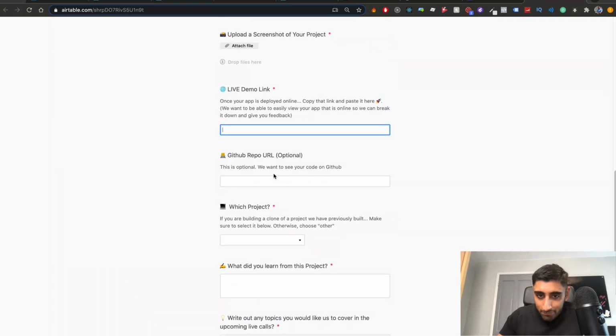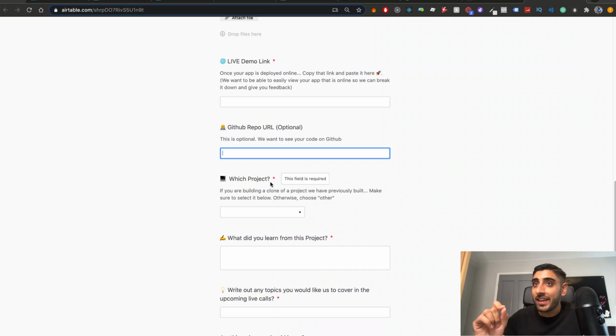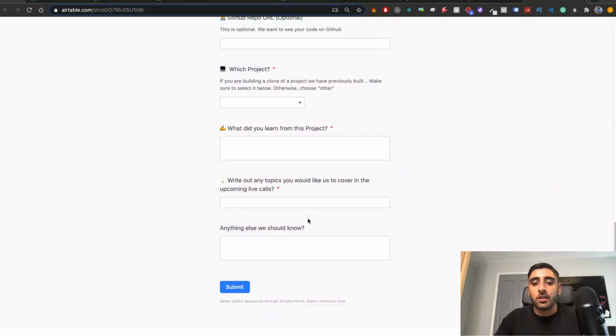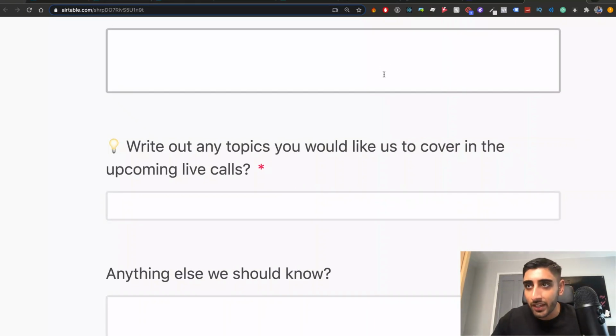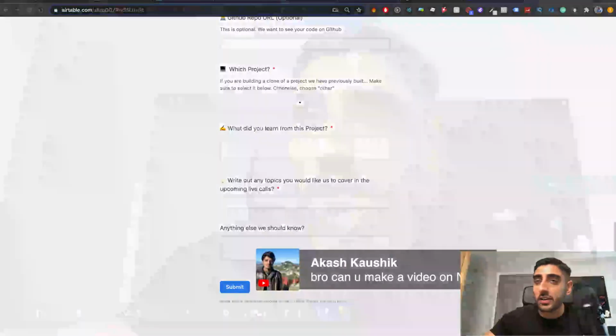I know we said optional here, guys, but please do submit your GitHub repo URL. It really does make it nice, because chances are the person who's going to win that prize has submitted their GitHub repo URL, unless they've just gone above and beyond and that project is, sweet. So here you just want to click which project and tell us what you learned, anything else you want us to know, and in particular, write out any topics you'd like us to cover in the upcoming live calls, okay? There we go. So I saw a comment just now, bro, can you make a video on Node?